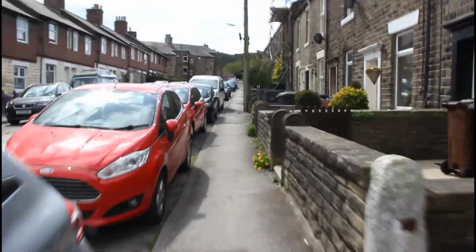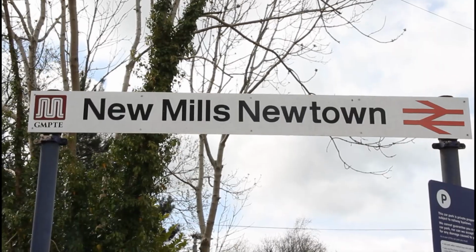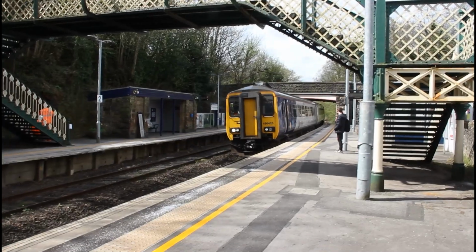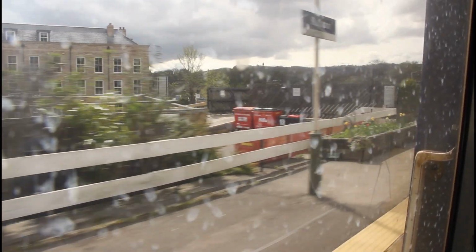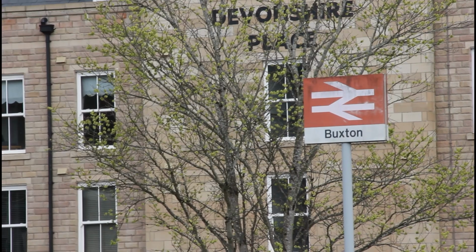Deviating a little bit from the Hope Valley line, we find ourselves at New Mills Newtown on the Buxton line, where we will then head to our final destination for the day. Can you guess what it is? If you guessed Buxton, you'd be right.